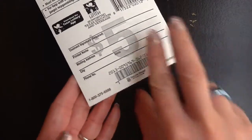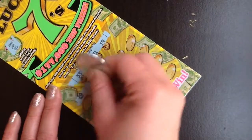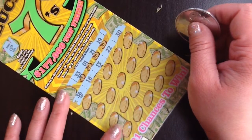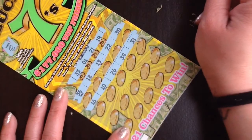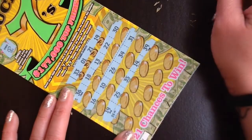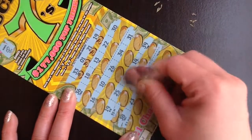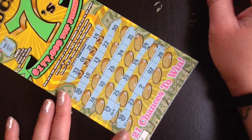62, 095, 969, and yes, I did the bonus to make sure, nothing there. 33, 1, 21, 19, 36, 18, 13, 22, 30, 16, 10, 26, 34, 31. Alright, we got a 19. 4, 5, 25, 35, 14, 39. Oops. Oh, got another 7. Yes. Alright, 38, 23, 7, 2, and 28.